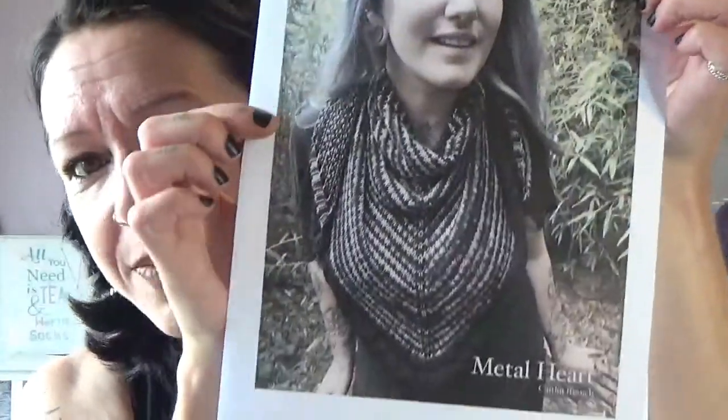So my next cast on has been changed. I'm not starting the one I planned. I've got the pattern just there. Next I'm actually going to be casting on Metal Heart by Ffrench, and that is this beauty.